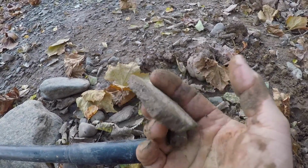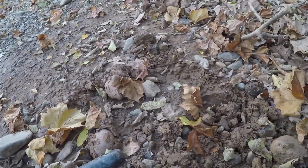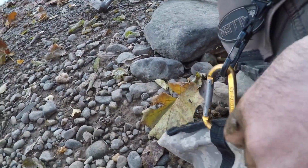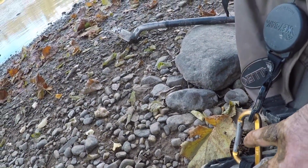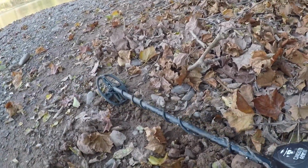And it gives a signal, which I didn't actually realize. Well, with a pinpointer it did. I don't know if it will with a metal detector. I'm going to put that bullet away real quick. Okay. God, what a beautiful evening. Let's listen to it with a metal detector. I didn't actually listen to it with that. But the pinpointer made it go off, didn't it?